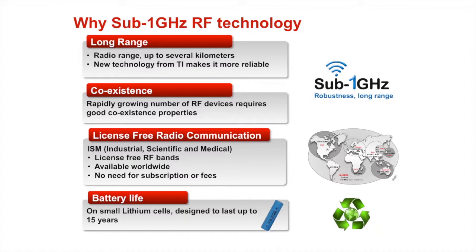For Sub-1 GHz, you have license-free ISM bands available worldwide that allow wireless data communication without the need for subscription or fees. There are, however, variations in the RF regulations in different regions, typically making it necessary to have different design variations for the different regions.